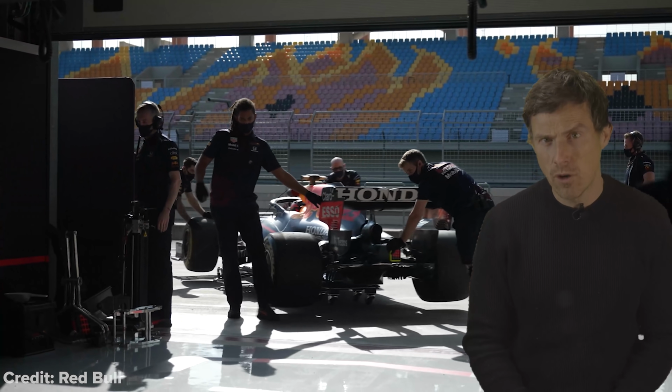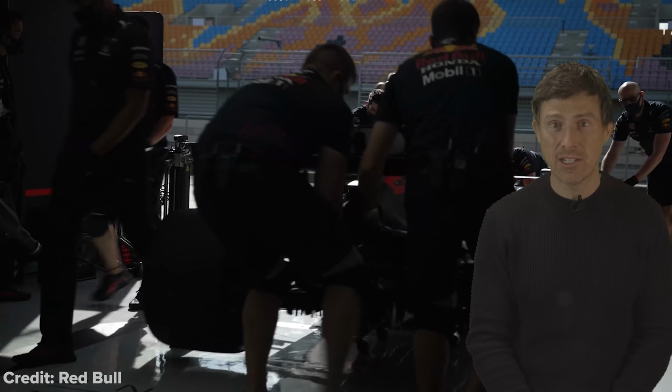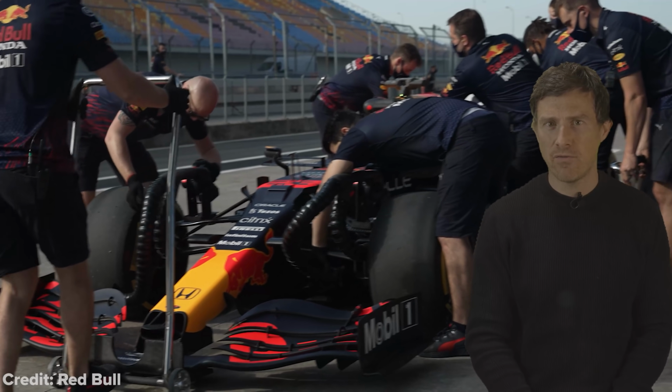Now, all this may seem rather underhand, but actually it's within the rules. In fact, it's been going on for ages. Even Mercedes team boss Toto Wolff said, "Spy photography has existed in Formula One since God knows when. Everybody has spy photographers." And he's even said he's spotted rival teams using 3D cameras to photograph cars.